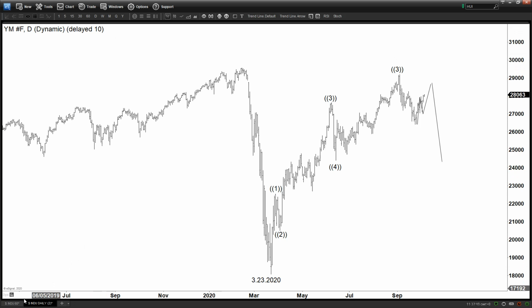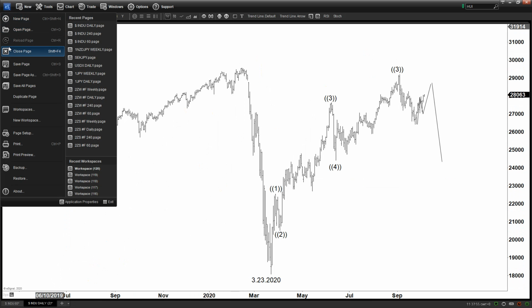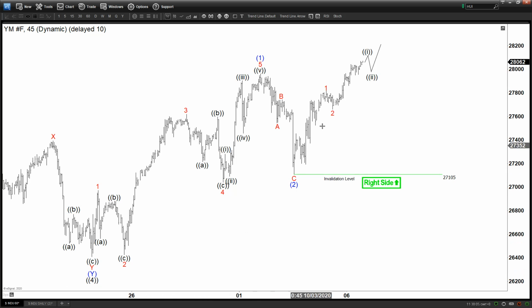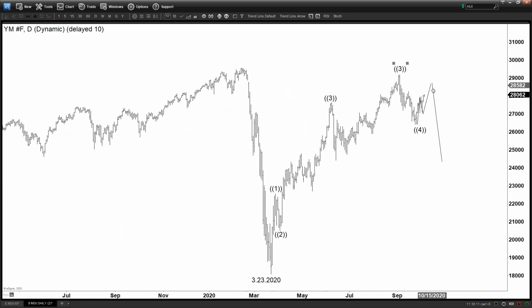But for now, from this primary view, we are calling for further extension higher, and eventually it can break above the previous peak. But at least if we are talking about the minimum expectation in the shorter cycle, considering that yes, there is always a possibility we fail to take out the high and turn lower.